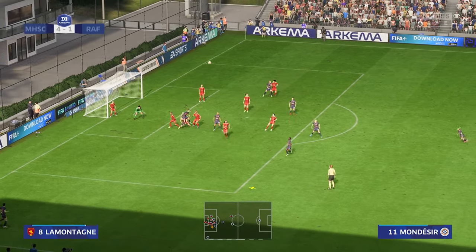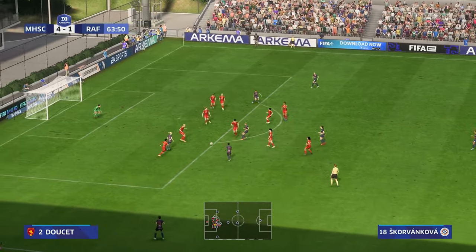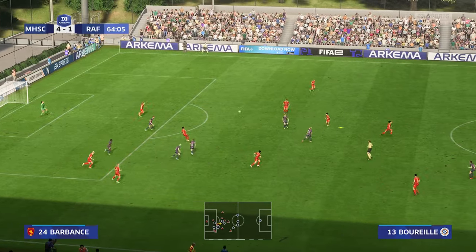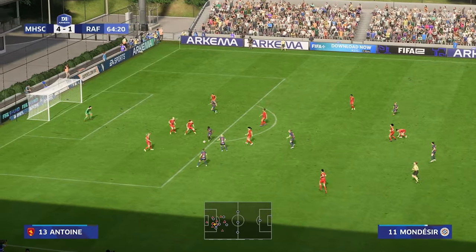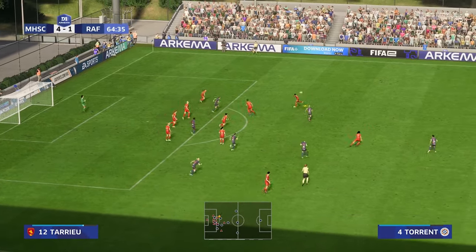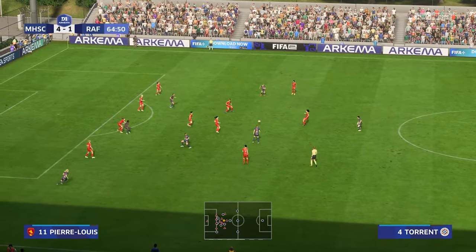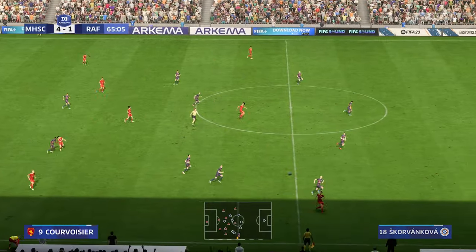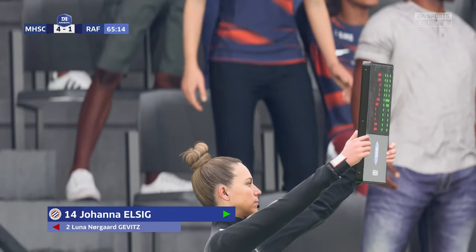And over it comes. Well, a bit short with the clearance. Toro. And a very good challenge. Plenty of support here. In position here to protect the ball. Oh, but they've lost it now. And blocked for now. They've given it away. And a throw-in it's going to be. And time for the change now.